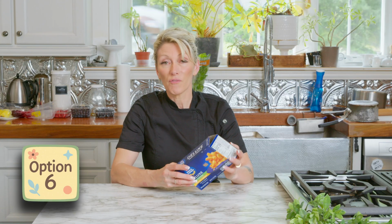Incidentally, the Velveeta is one of the hardest ones to find. The Velveeta Deluxe, I looked in every store when we were getting ready to do this and buying them. All the deluxe ones were the hardest to find, but especially Velveeta. There's only one store I could find it in around here.